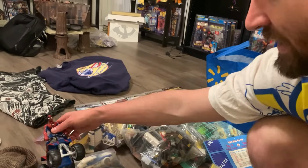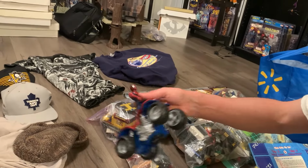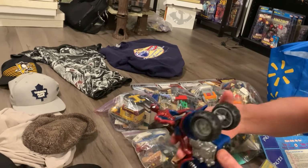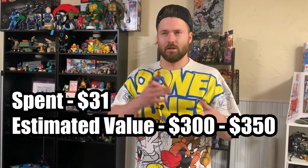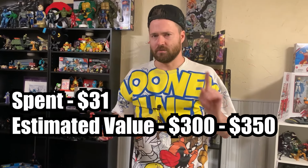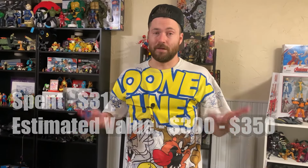She also found this nice Spider-Man as well. It's another old Toy Biz figure. Riding a nice ATV here. So I'll have to test later on if this actually works. But unbelievable scores today at the Good Old Bins. We spent like $31, which I think is close to the most we've ever spent at the Good Old Bins in one day. So it was a lot of stuff, but I think it was worth it.